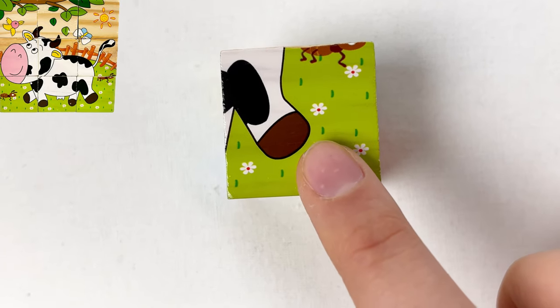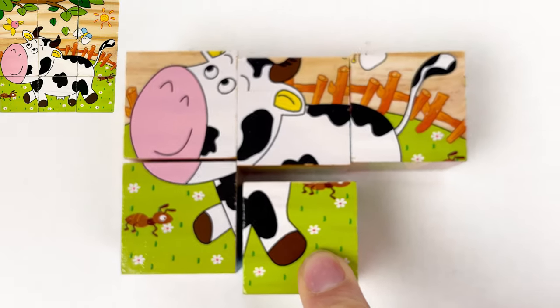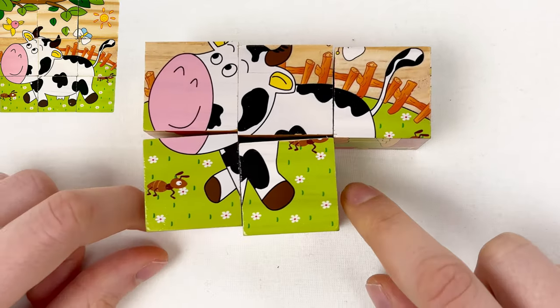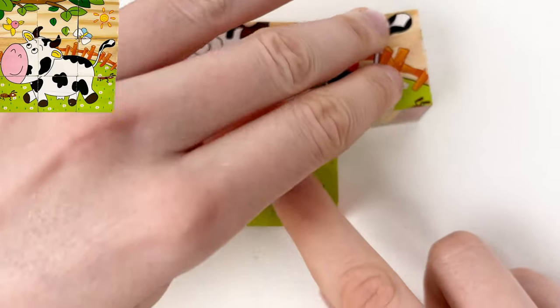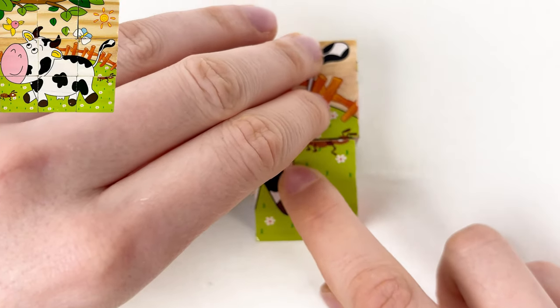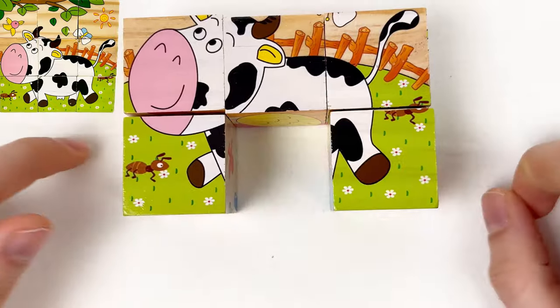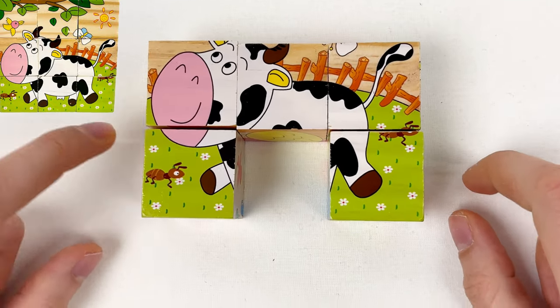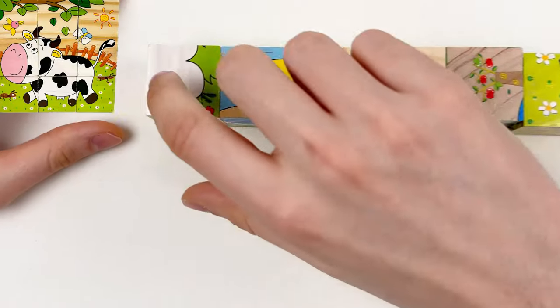So let's take this and let's move maybe to this one side. But if you look closely, it doesn't work here. So what we need to do is move this puzzle piece right here, right? So we need to find the middle part. Okay, great. So let's keep searching the cow puzzle.